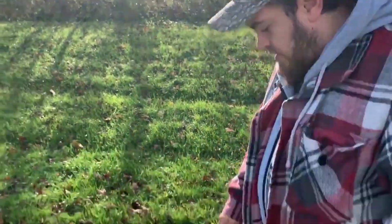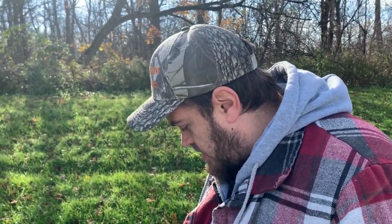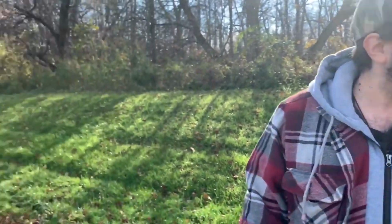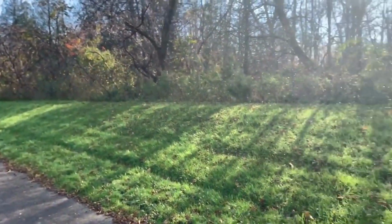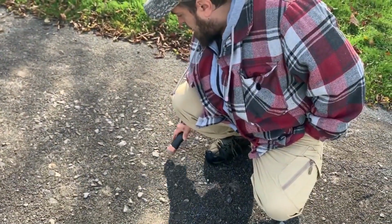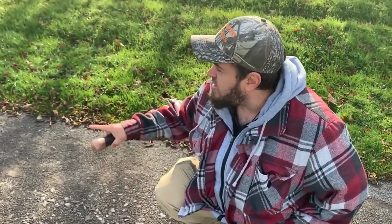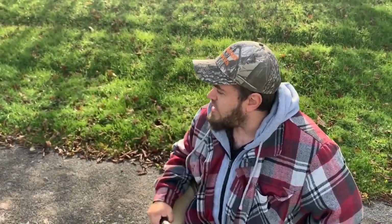Now, to explain this in the pathway, they make gravel out of limestone, but they don't care that there's flint mixed into the limestone, and they throw it along pathways or places people walk. So that's another thing to look out for. If you see flint in a pathway, or limestone even, like this right here, it's worth going and looking in a creek. There's a creek right there. So I'm going to walk over and check that out.